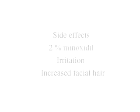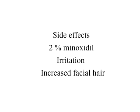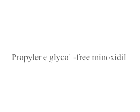The main side effects with 2% minoxidil are scalp irritation and increased facial hair, both of which occur in about 5% of patients. True contact allergy to minoxidil is uncommon and occurs in less than 1% of patients. If irritation occurs, a trial of a preparation of propylene glycol-free minoxidil can be beneficial. This can be obtained from a compounding pharmacy.